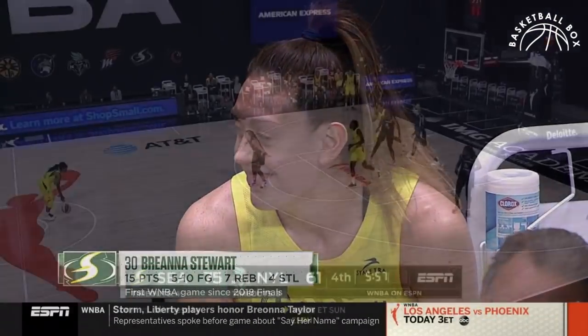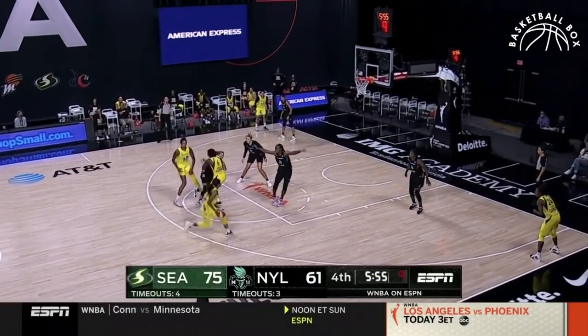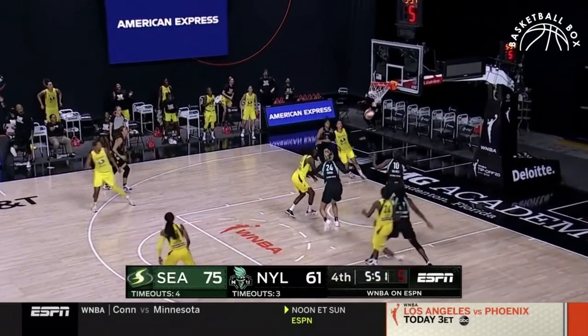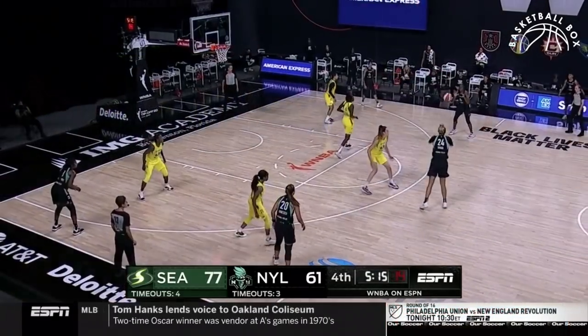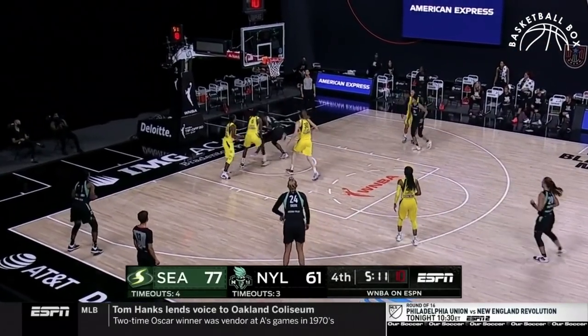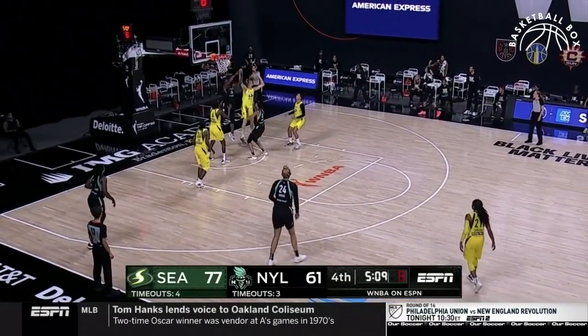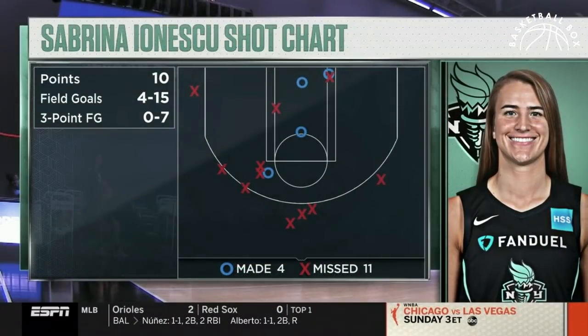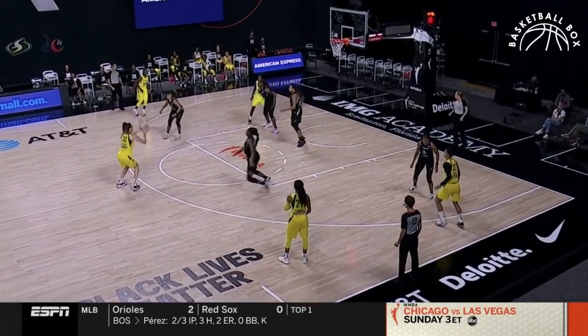Overseas, as well as for Team USA. Leaonna Odom, Kylie Shook, and Joyner Holmes for New York. Russell's jumper is true. They have not had their usual ramp up to games at all, as Howard on the denial, the follow from Holmes, no, and Howard. Well, shooting hasn't quite been there. 10 points for Sabrina Ionescu on 4 of 15 shooting.